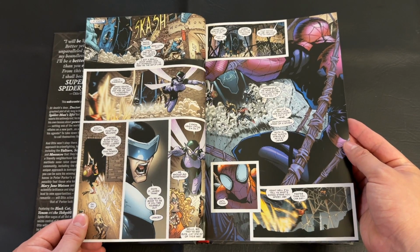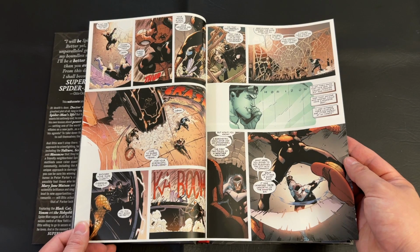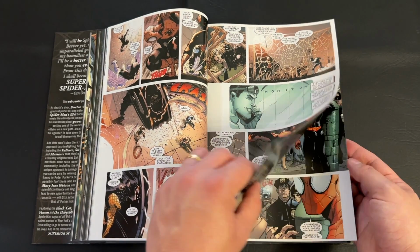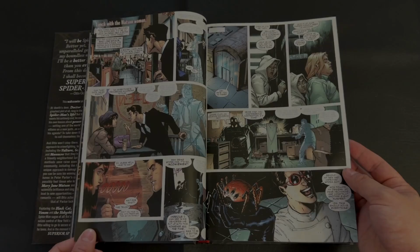I'm really sure that this is one I'm going to finish, but I really like what I've read so far. This one, actually, I might need to move to my more active read pile. But for right now, it is on my to-be-read list, so let me know if you're a fan of the Superior Spider-Man. Like I said, I'm really enjoying this one so far. I just haven't quite finished it just yet.